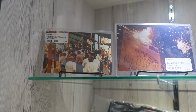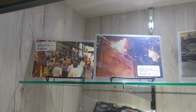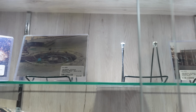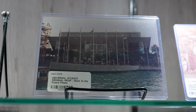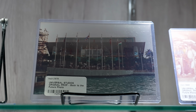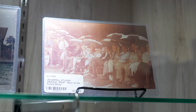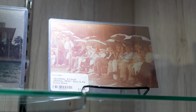What's cool is alongside the storyboard, there's actually a bunch of photos from the opening of the Back to the Future ride, including some old school photos of the park. You can see the original Back to the Future show building right over here, and a crowd of people, maybe photographers, celebrities, or something like that, all waiting for the grand opening ceremony to start.